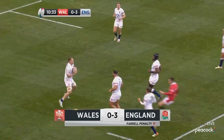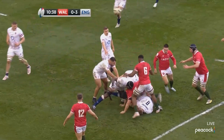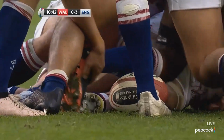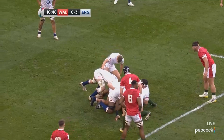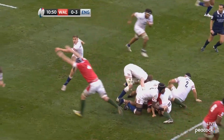Williams restart. Yeah, Wales 0 match points after their first 2 matches. 34-10 defeat to Ireland, 35-7 against Scotland. Just 2 tries scored, 9 tries against, points difference minus 52, worst in the championship after the first 2 rounds.